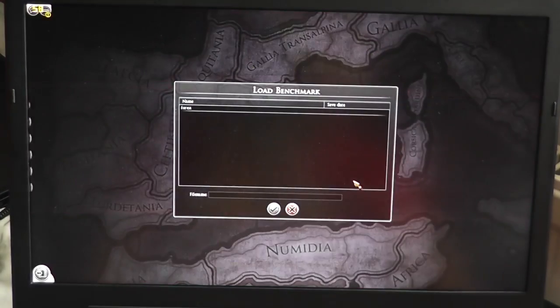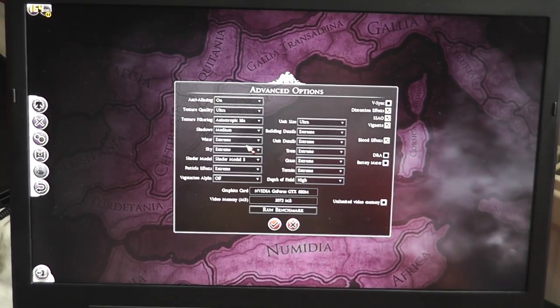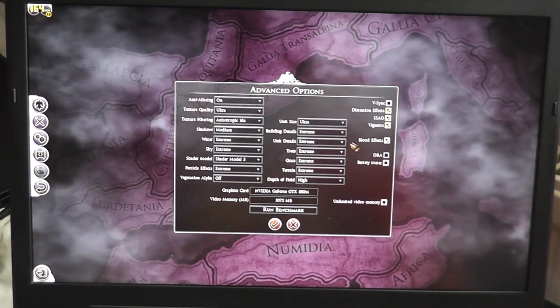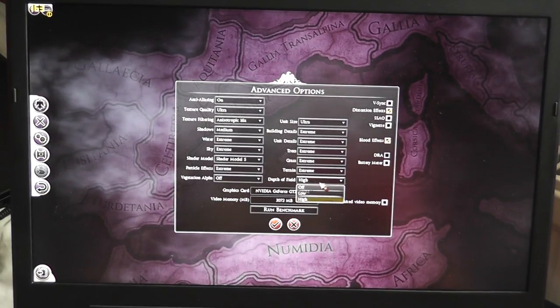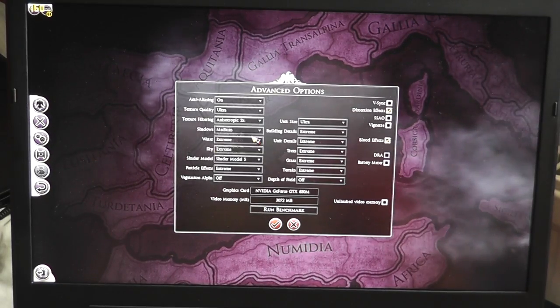I'm just going to tweak some of those settings and run the benchmark again, some of the settings that I know will actively really take a huge chunk out of your machine, whether a laptop or a PC, and then we'll run that benchmark again and let you guys see the difference there.